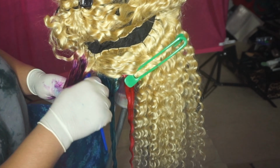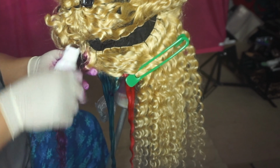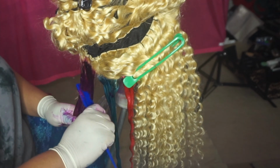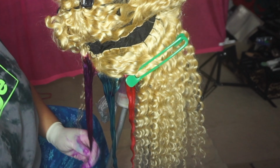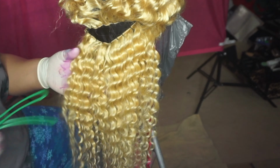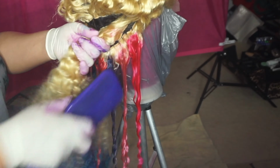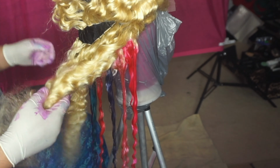I am also purposely not doing the roots. The roots didn't really matter to me because they're covered anyway. So I'm like, why waste the hair dye going that high? Just go a half an inch or an inch below, and I'll still get the payoff that I'm looking for. As well as with the frontal, I was just looking for that ombre root effect. I really wanted to keep that 613 at the roots, and it came out just how I wanted it.